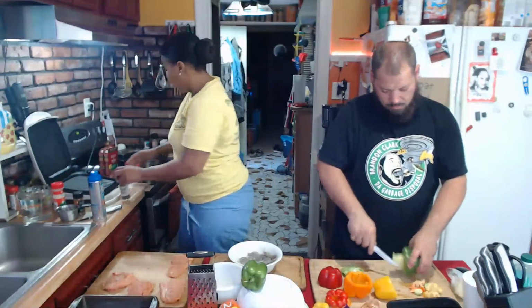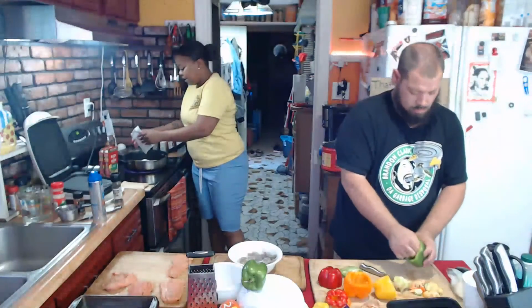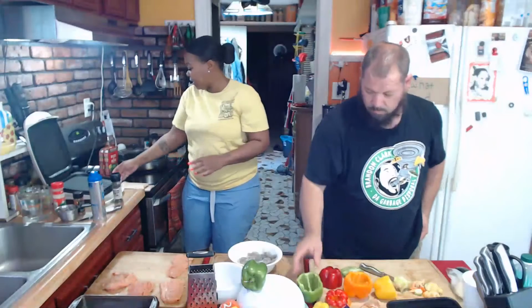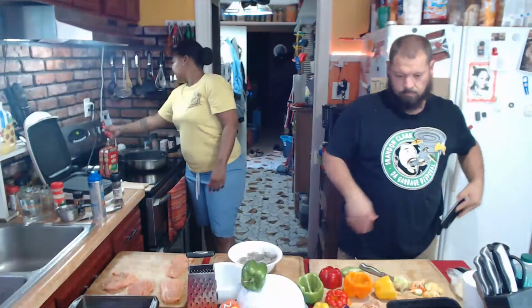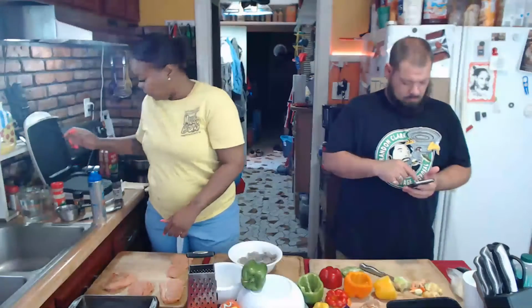He's worth the watch. So the skillet here has gotten warm. I'm going to add the butter, the whole stick to that. Going to turn it down some over here and let that melt.